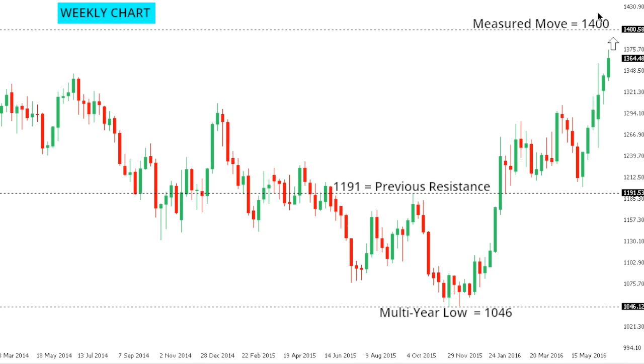towards a key measured move objective at 1400. Look for any setbacks in this market to be very well supported ahead of 1300, while only back below 1250 at this point would compromise the highly constructive outlook for gold.